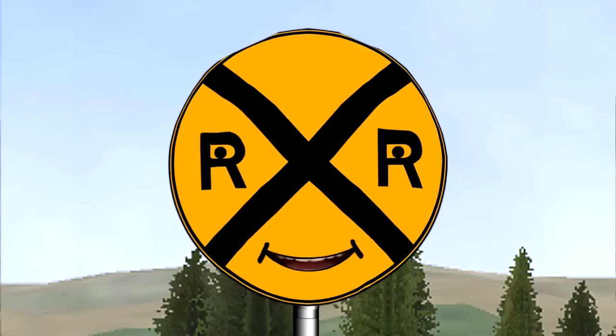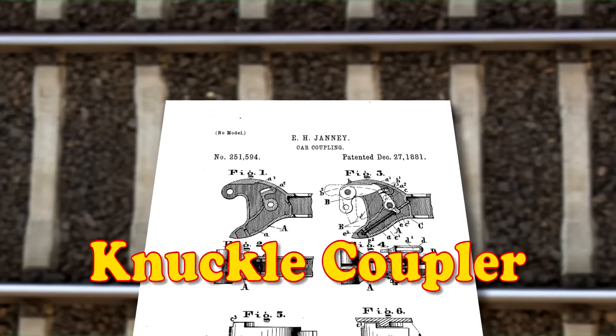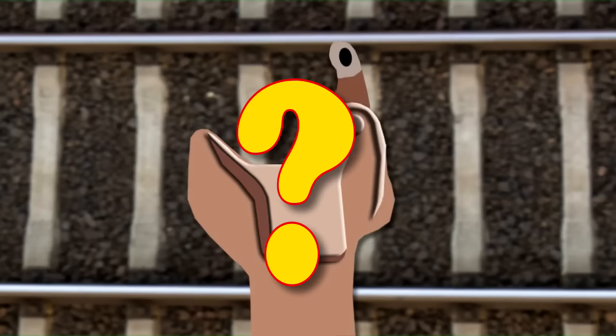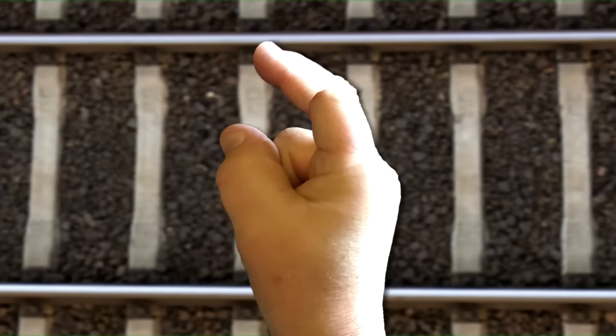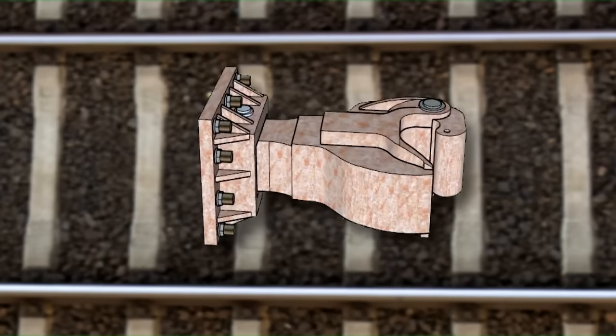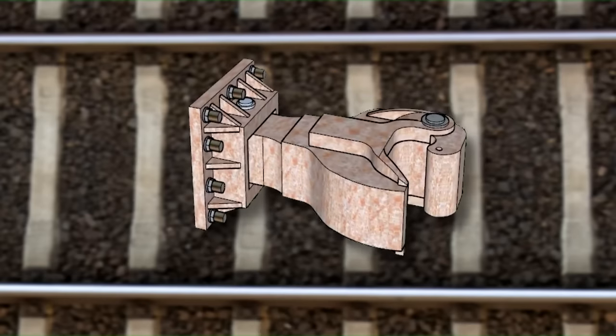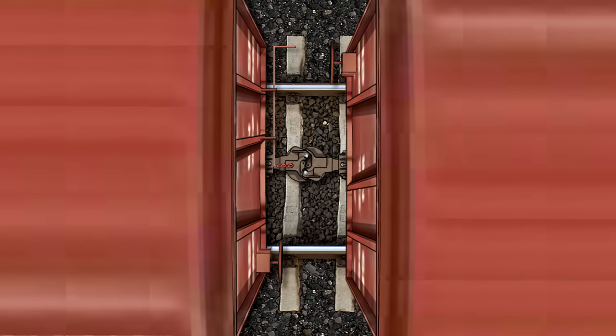In 1879, a man named Eli Jenny invented what he called the knuckle coupler. Why knuckle? Because the device looked like the knuckle of the finger. Over time, a number of people worked to improve on Jenny's invention, but it basically has stayed the same all these years. The knuckle coupler is safe.